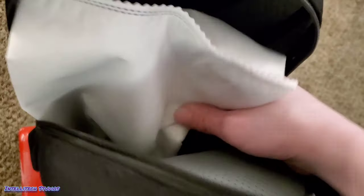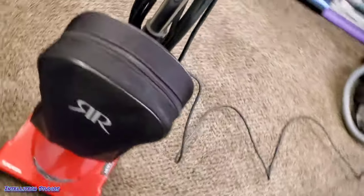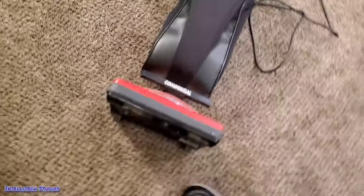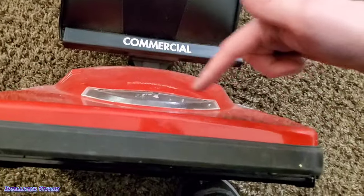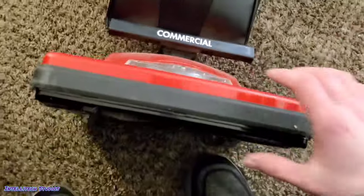And this one does, if we zip open the bag, we have a HEPA bag in here. That's interesting. So whoever had this ran it with HEPA bags. Appear to be generics though. I don't know why I said it, and I just realized, I thought I remembered it saying commercial. Yeah, it says it right there.